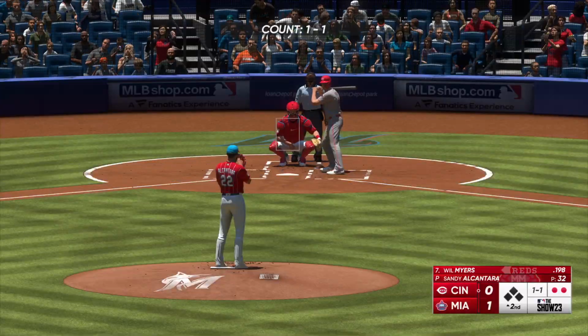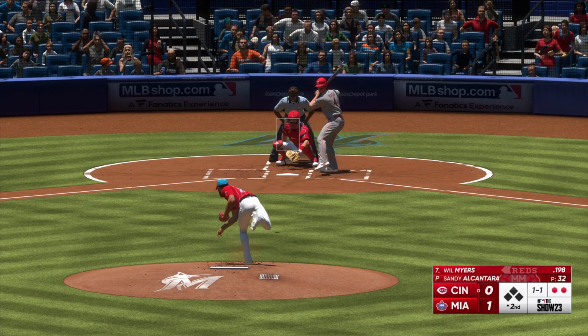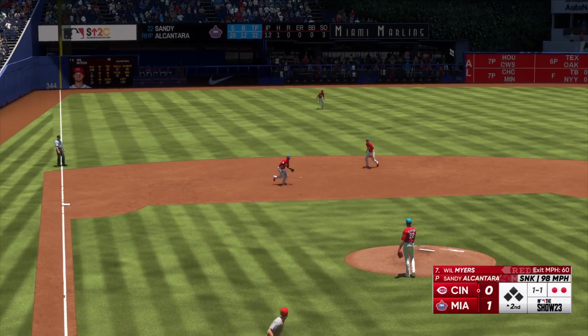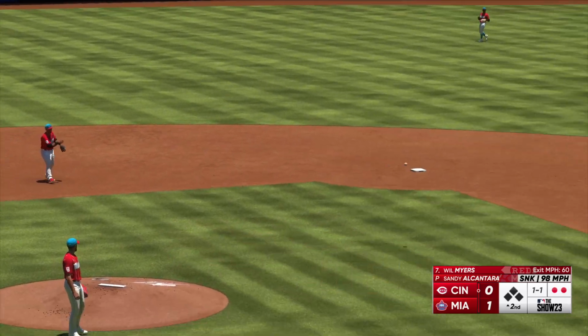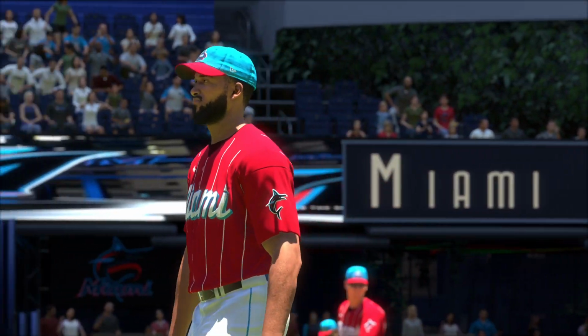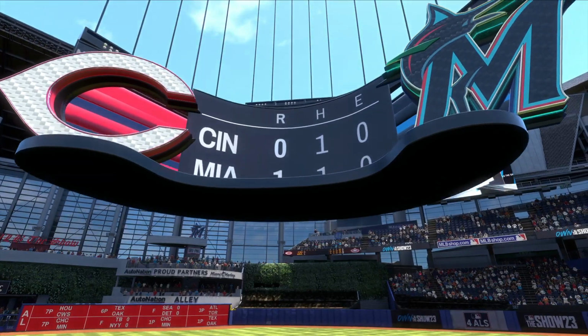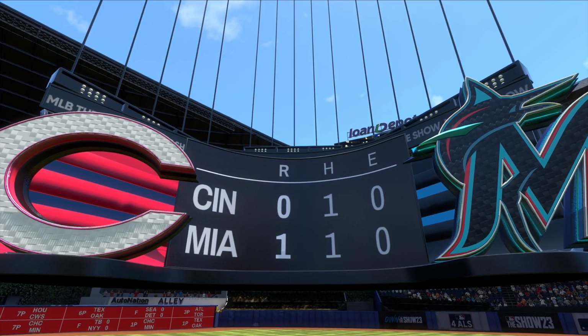Will Myers entered the game on defense, so this is his first trip to the plate in this one. Tapped softly on the ground. Segura throws to first. That's out number 3. Offense held in check there. We go to the bottom of inning number 2. It's the Marlins 1 and the Reds nothing.